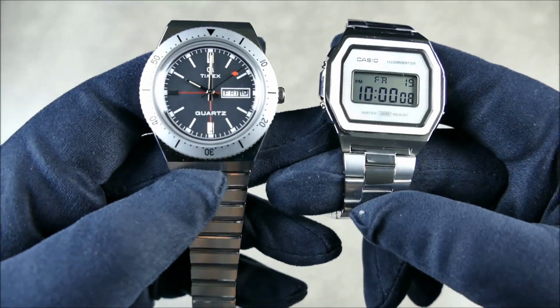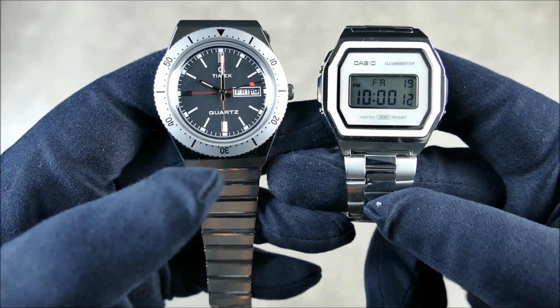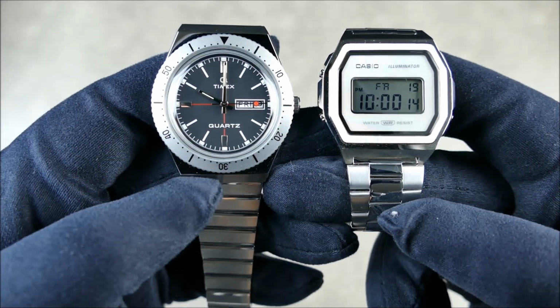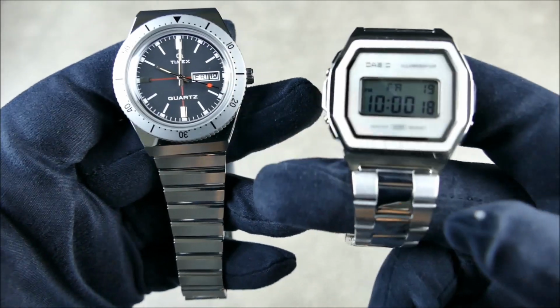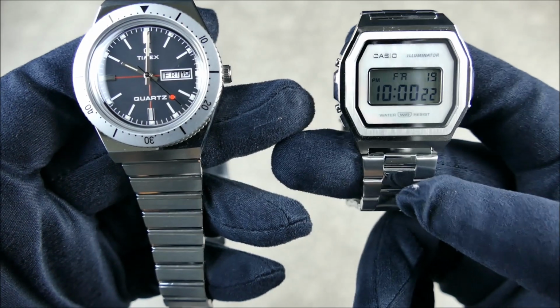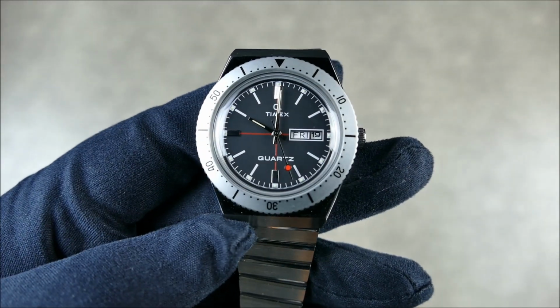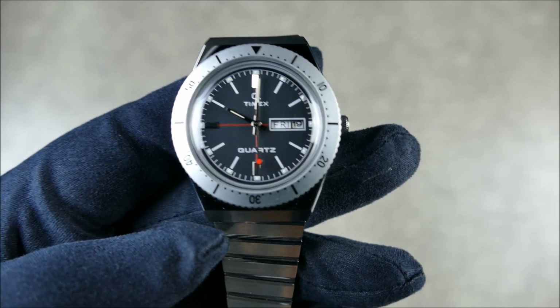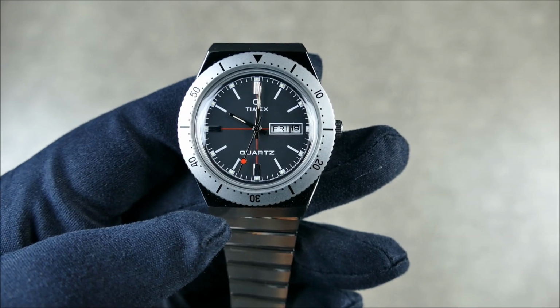It's kind of like a fully loaded Toyota Corolla, right? It's like the cheapest car, but you can get the nicest version of it. But at the end of the day, it's still a Corolla. At the end of the day, still a little Casio, little digital watch. And at the end of the day, this is just still a little cheap quartz Timex watch. But this is the fully loaded one, guys. This thing has got the legs on it.